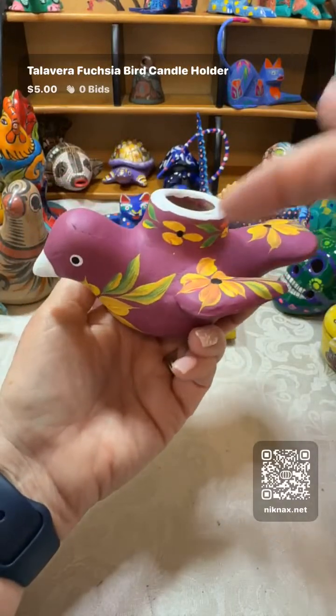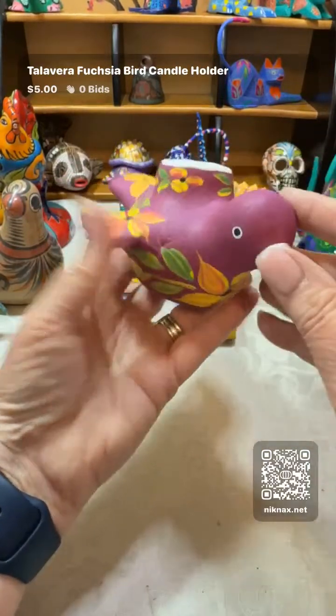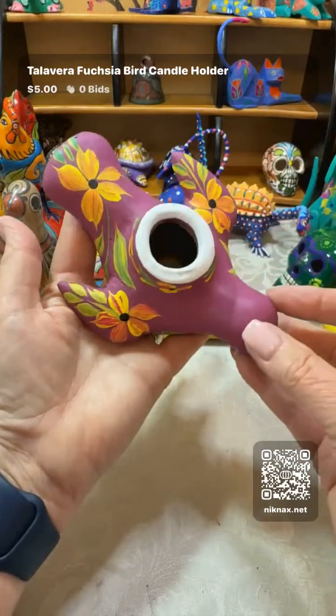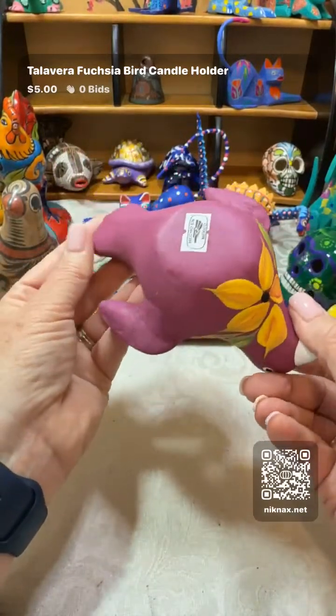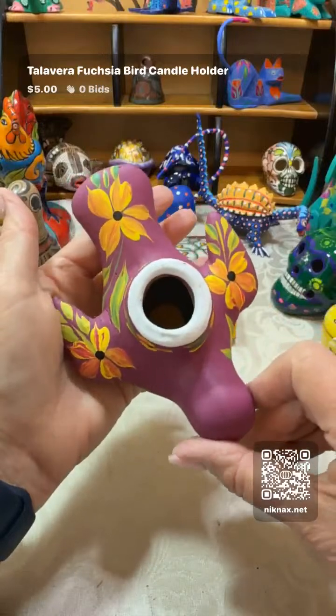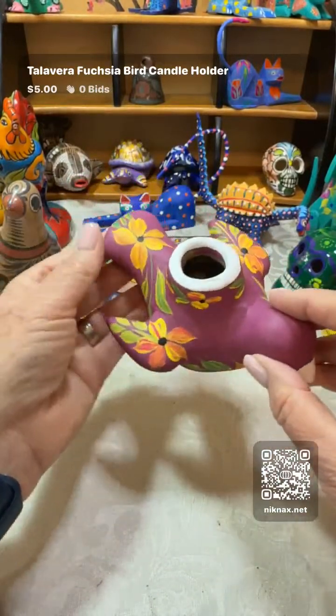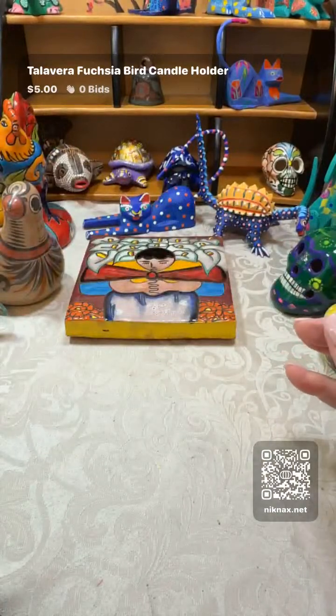I'm sure you guys can think of many other uses for him besides the candle holder, but I just couldn't pass up that color. The fuchsia with the yellow orange. Thank you for looking at that.